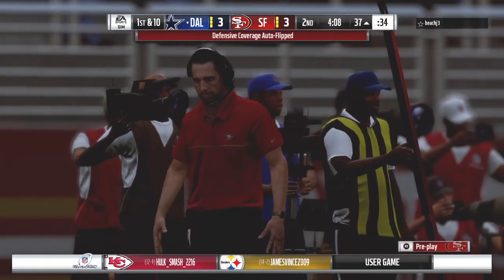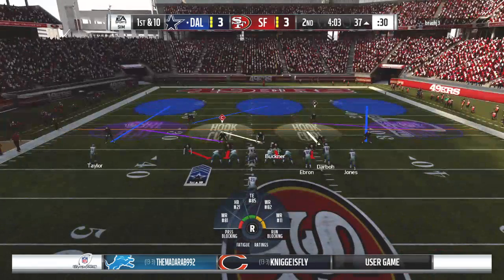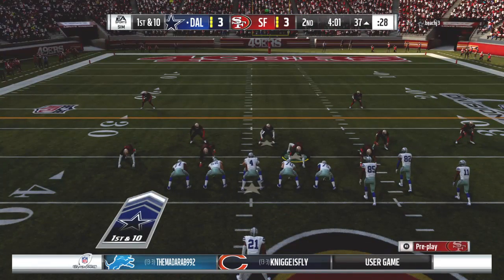Prescott going to come up 1st and 10. And he's 4 for 4 now, throwing the ball to start the drive.